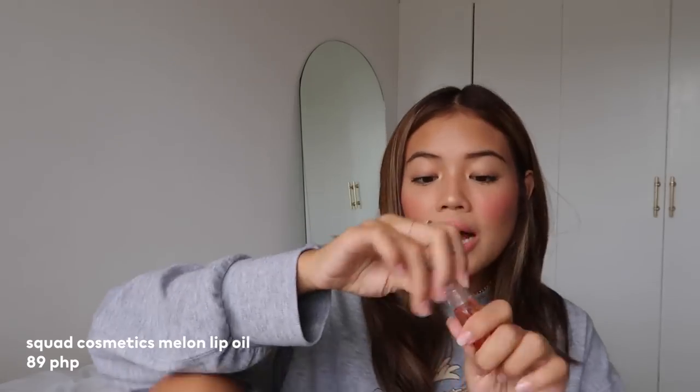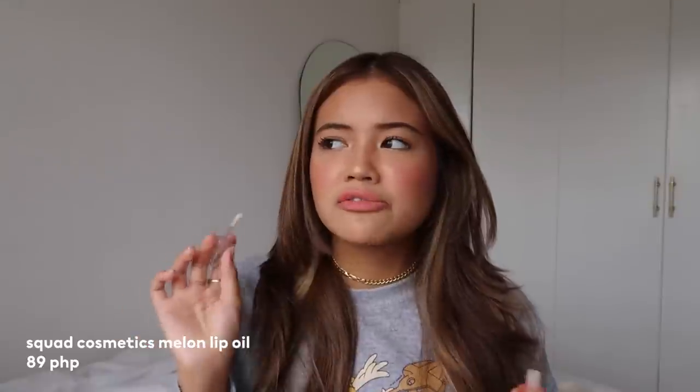Next, this one is the Squad Cosmetics Melon Extract Lip Oil. Ang bango niya, it smells like that melon drink. The one that they face out sa Nestle. Ang sarap nun before, ha? That was my recess drink. I just remembered. But anyway, this one is so bango. It's a lip oil. It's only 89 pesos. Would you believe that? It's not sticky and it's really lightweight. It's a great topper.